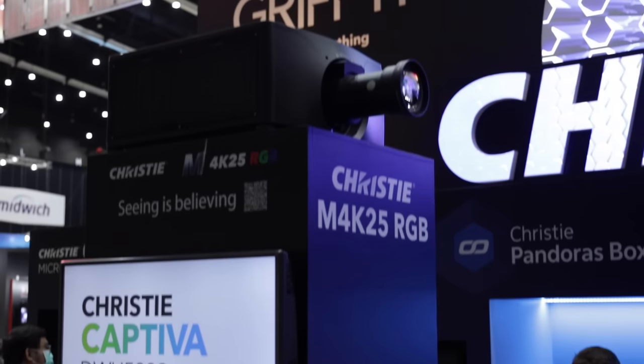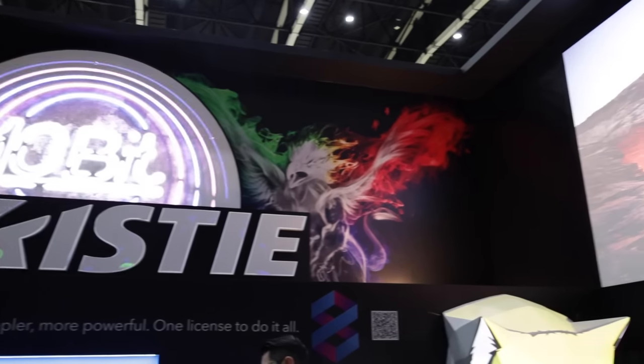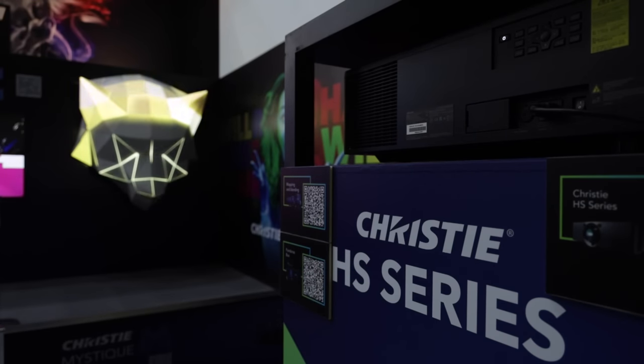Next, we'd like to talk about the M4K25 pure RGB laser projector. This projector can also provide 25,000 lumens, and the size is the smallest and most compact of its class. It is also able to provide 98% of Rec 2020 color, and similarly has a LightLock feature and TruLife electronics.